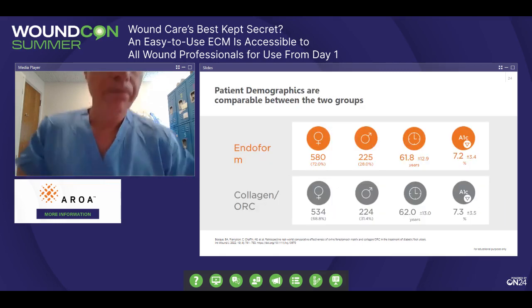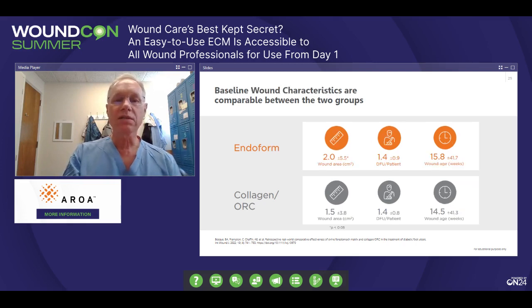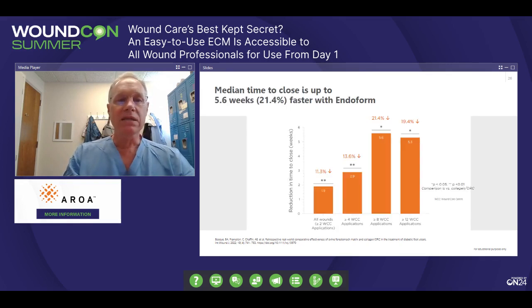And then as you look at the male and female components, again, very well matched for age as well as for hemoglobin A1C level, which of course we're going to keep track of in diabetics. Now, these are relatively smaller wounds, 2.0 centimeters for Endoform and 1.5 for the collagen product. If we look at the number of wounds per patient, they're exactly matched, and wound age, so chronicity, is matched as well. Median time to closure in this particular study was 21% faster with the utilization of Endoform.